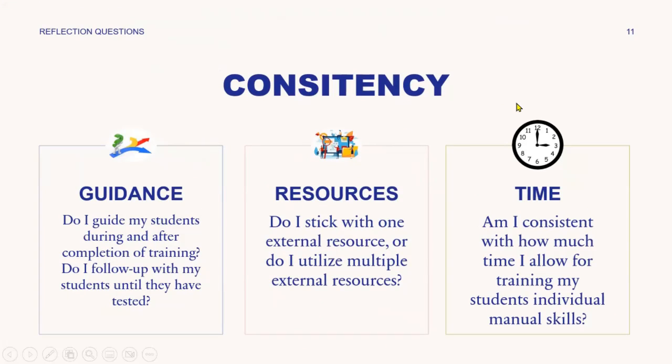Now, here, I'm gonna choose this middle question. Of course, I ask myself all these questions. But I ask myself, do I stick with one external resource or do I utilize multiple external resources? I utilize multiple external resources, but I am consistent with those resources that I use, okay?